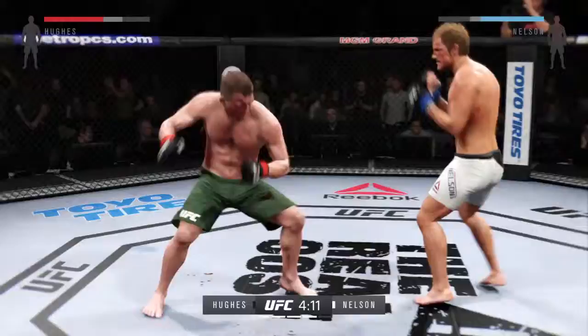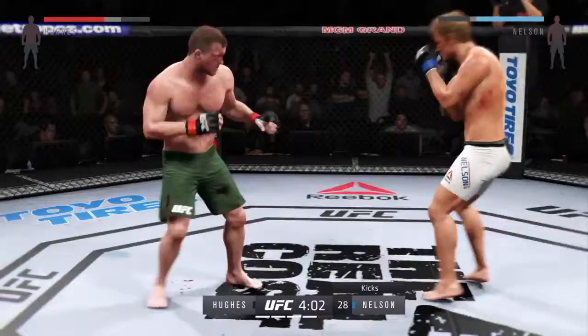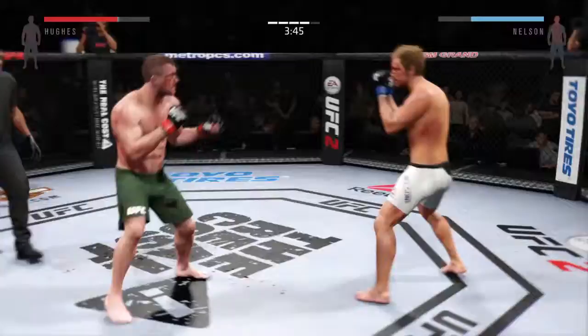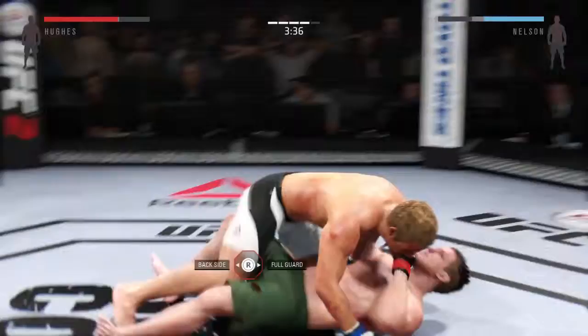Beautiful jab. Joe, we knew the kicks were a big part of his game plan, and you can see he's doing a good job of it. That connected. Nice, oh, nice leg kick. Hughes with the combination. Excellent job of landing punches here. And he misses. Nelson gets the single.